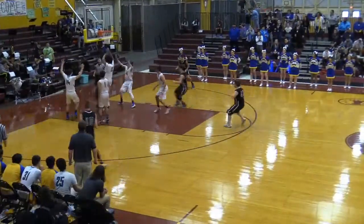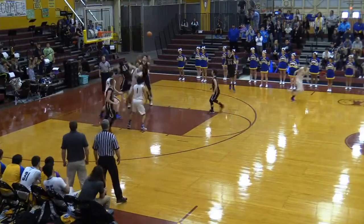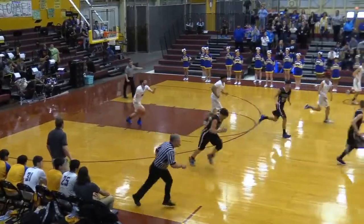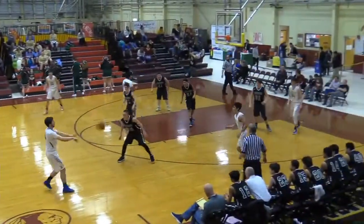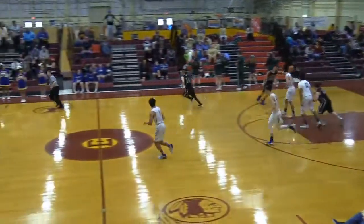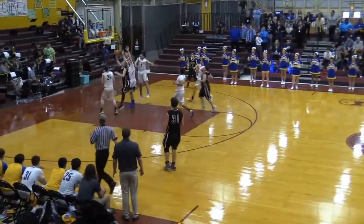Elijah Casperson drains a 3 to start the second quarter. Shot on the way, tipped around as Haines comes up with the offensive rebound. Favorty goes in and just can't hit it. Misses an easy shot. And DJ King comes out of there with the rebound. Long shot on the way, no good. Rebound to Haines. And now they come the other way.